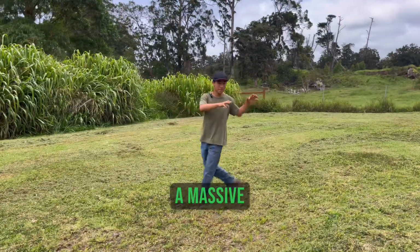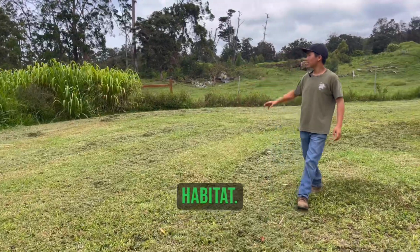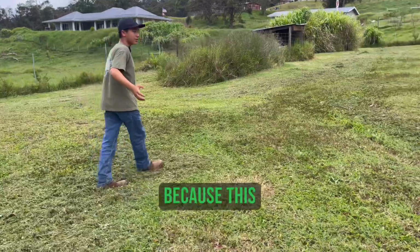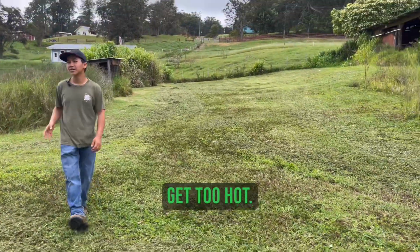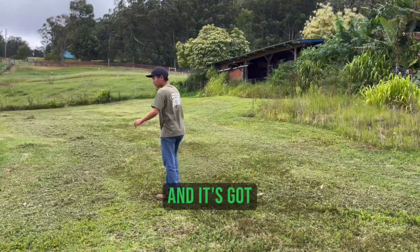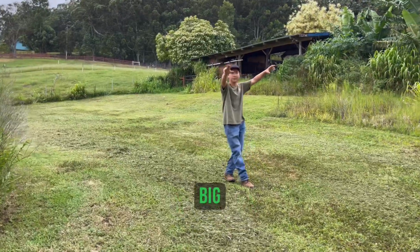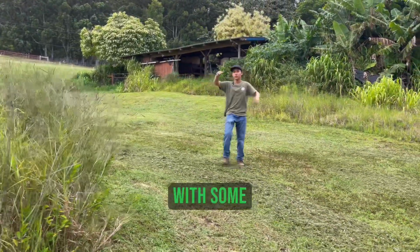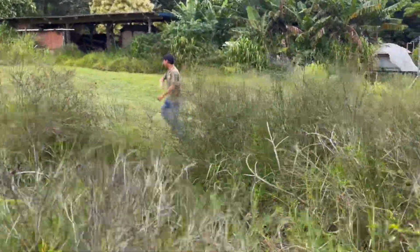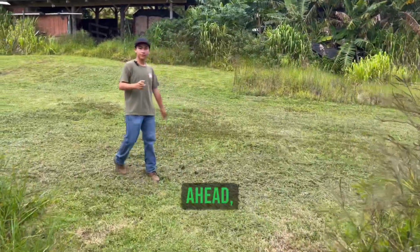I can build a massive water bowl for the redfoots, a much more natural habitat. We can put banana trees, papaya trees surrounding them, and make it almost like South America, because this is perfect weather here. It doesn't get too hot, it doesn't get too cold here. So the redfoots can live here 365 days, and it's got a lot of opportunity. And just think about it. If we had a nice big enclosure with some chain link, not just the hog wire fence, then the tortoises can have everything.